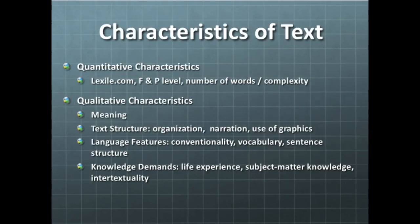If you're unsure of the level of a text, you can take a portion of it and type it or copy-paste it into Lexile.com, and it will give you an approximate text level. You can also go to and Google Scholastic Book Wizard, and it will give you an approximate Fountas and Pinnell level for that text.